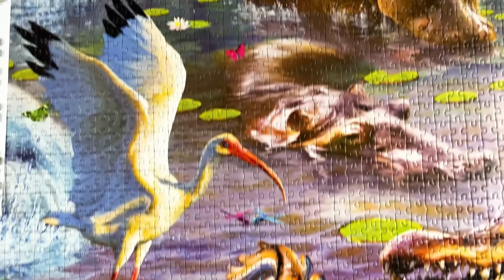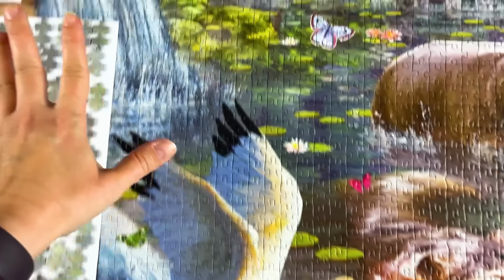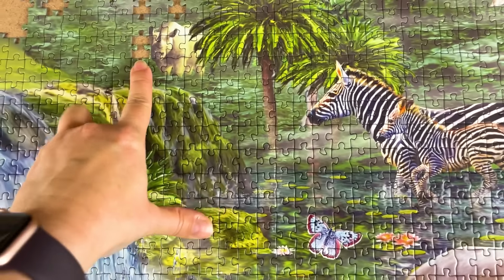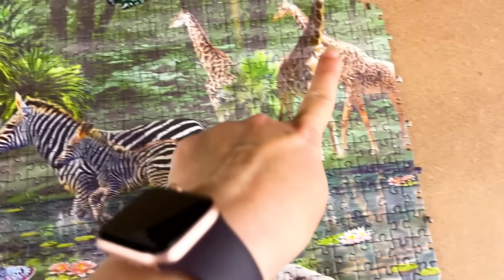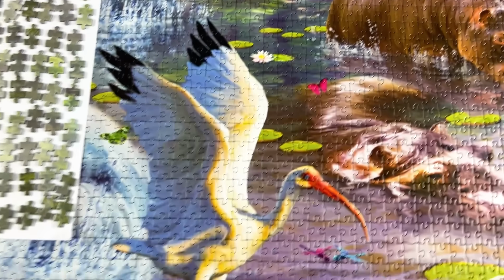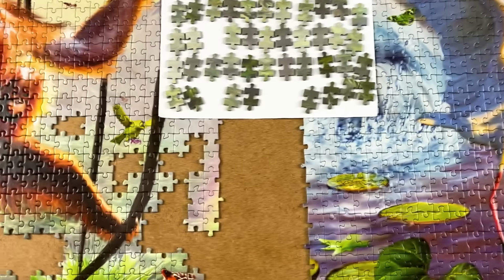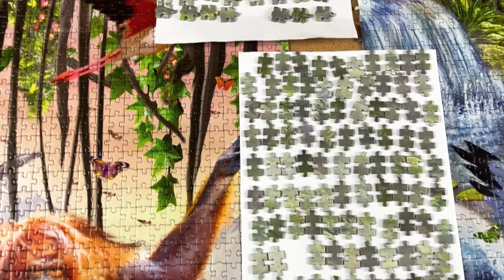Okay, I really am on the home straight now. This whole bottom bit is done up to that piece there. She's got a handful of pieces that need to go in there and one just up there. So this side is really filled out and all of these pieces remaining are now sorted into shape.